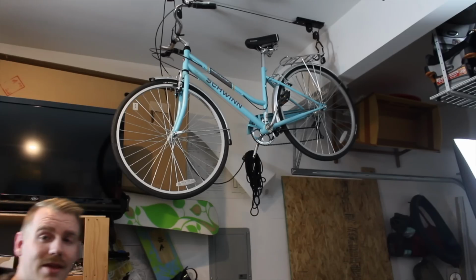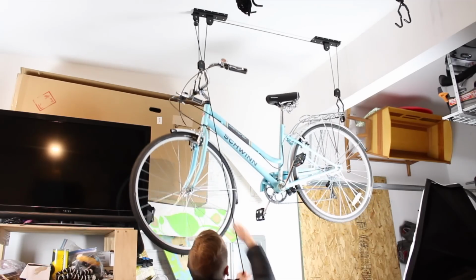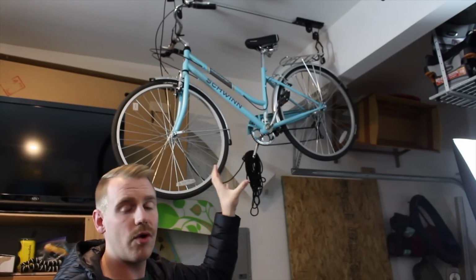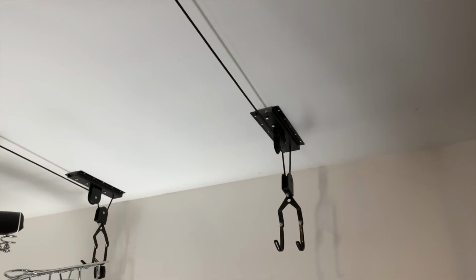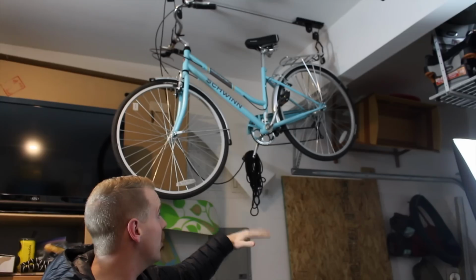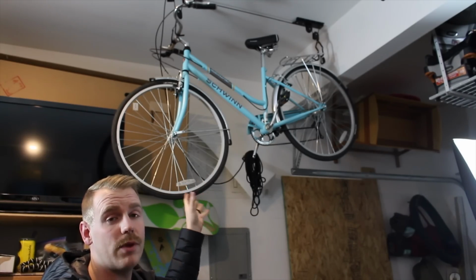Well, that's where this thing comes into play. And as you can see here, this is set up to a bike pulley system. You can find these on Amazon or in Harbor Freight. They're pretty cheap, they're under 40 bucks, you get actually 2 of them. And it allows you to get your bike all the way up on the ceiling, completely out of the way, so that you can park a car under here, you can do so many things and still have your bike available when you need it.